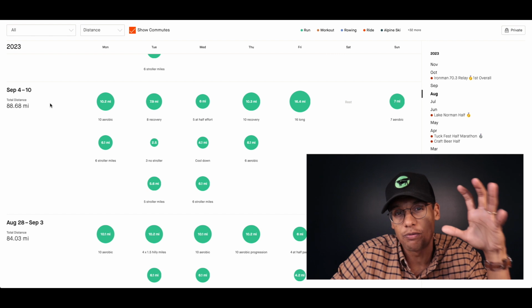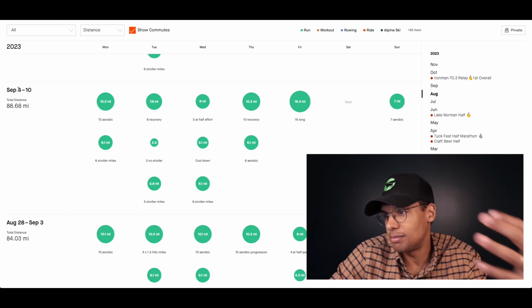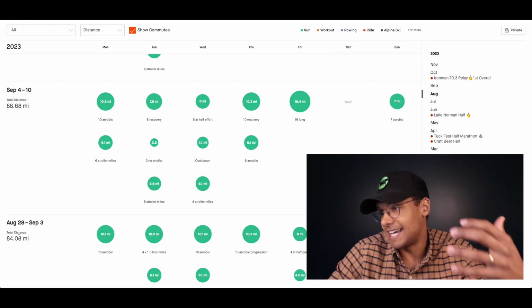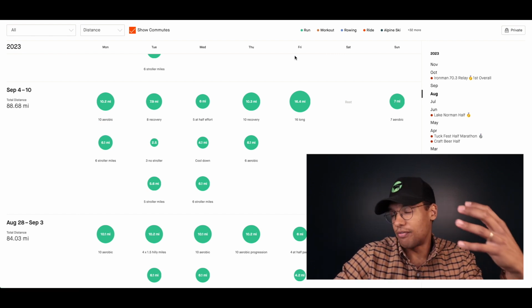Early September is when I really started building up my mileage. You'll see here on the week of September 4th, I ramped it up to 88 miles on the week from 84 the week before. And again, I had that Monday with a double, I had Tuesday with a workout, and I had that Friday long run.